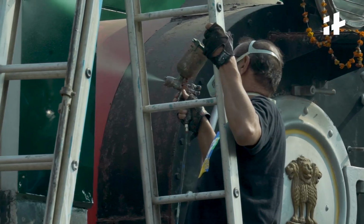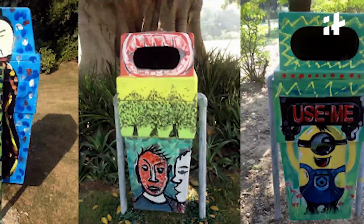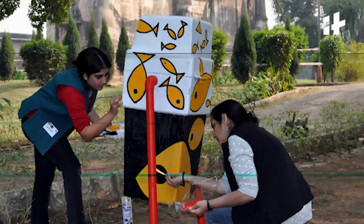Delhi Street Art started about 4.5 years back. We started by painting the garbage cans of Lodi Gardens. So we thought, let's make them a little bit more interesting, more creative. And people did start taking notice right away. So much so they started asking permissions to take their photographs with the garbage cans.